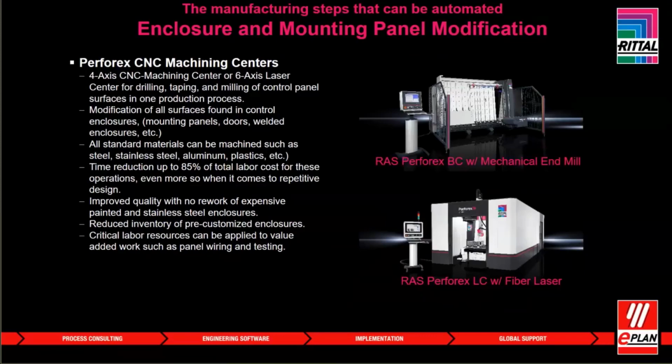And a really important point here, going back to the shortage of labor, is being able to use existing labor resources on the floor for much more value-added activities such as panel wiring and testing.